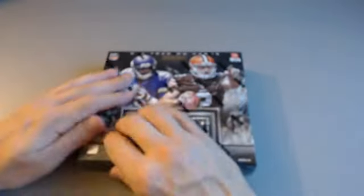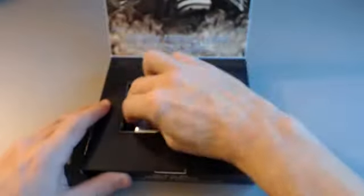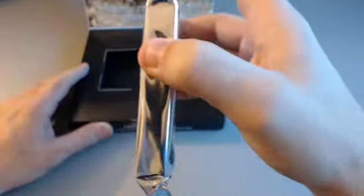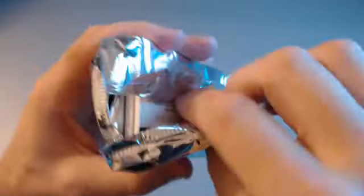All right, guys. Box number two. I believe this may be a two-booklet box. Usually I can tell when I feel the pack. Let's find out. Yes, it is. Two booklets.